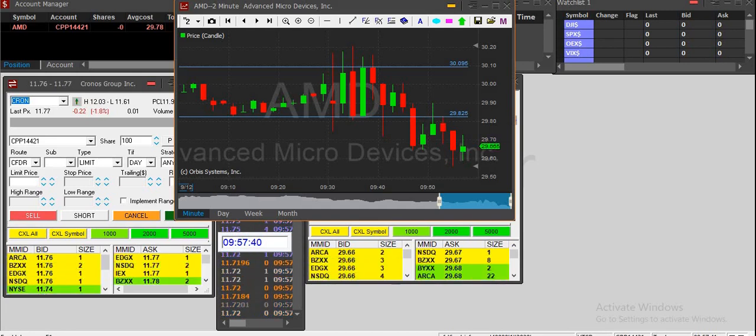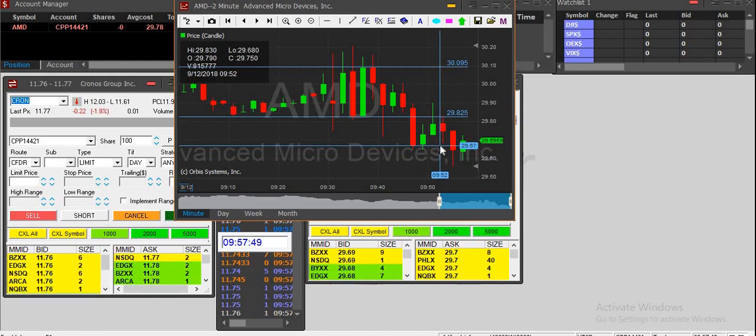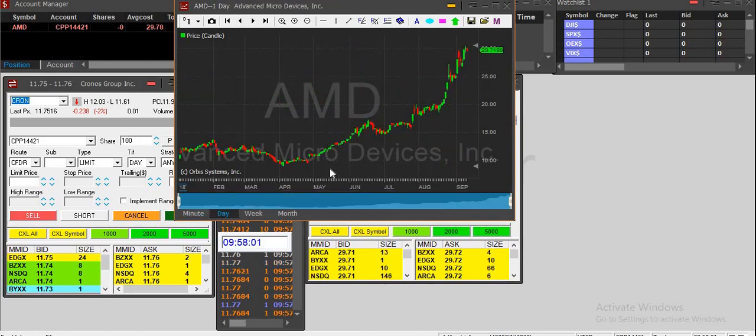So yeah, we'll just wait from there and see what happens. Right now it looks like it's going to hold though, so that's an excellent sign for maybe not. Looks like we're blowing back up through, which AMD has been a pretty amazing stock. If you go back on the daily chart, it's pretty dang bullish.